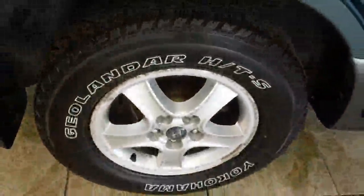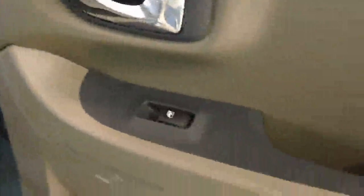Tires appear to be in pretty good shape, more than 75% life left to them. Armrests for your backseat passengers. The backseat passengers also have power windows. You have power outdoor mirrors. Bucket seats in the front.